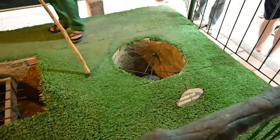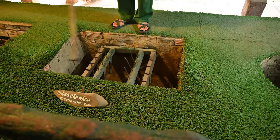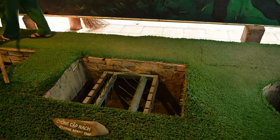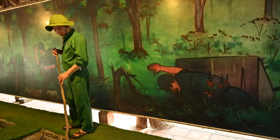The next one, the climbing armpit trap. It is tight enough for one body. When some people go into another trap, they tend to put their arms out like this, holding something outside, and two bars get stuck to the armpits, and they can't use the gun anymore. The next one, the rolling trap, with rolls that are very sharp.